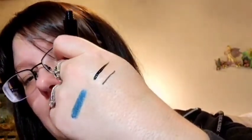And there's that one. So I personally prefer liquid eyeliners to sticks. So I'll get some more use out of this side of it. We'll see how it dries down. But happy to have that, because I don't have anything by Huda Beauty that's like that.